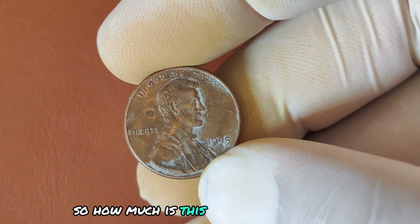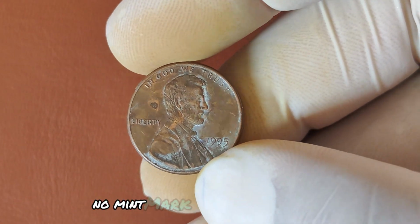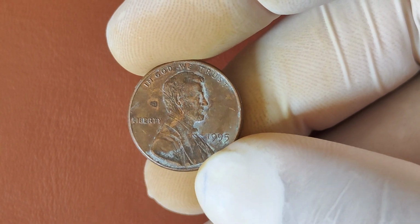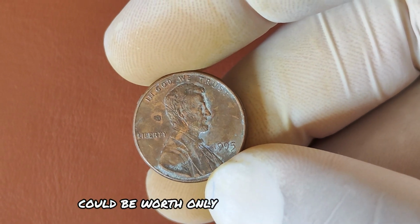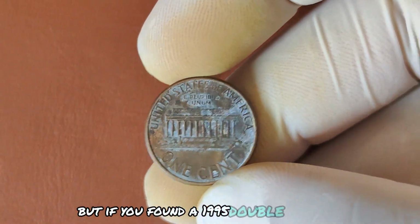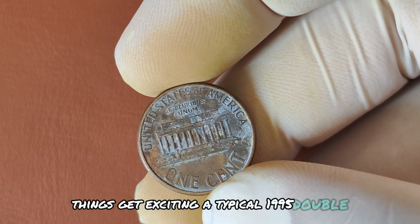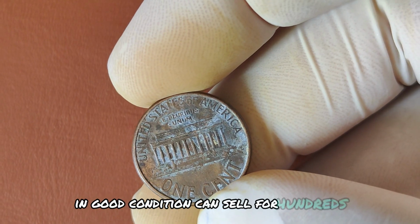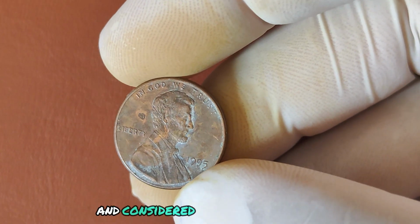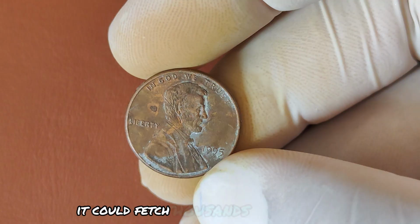So, how much is this coin actually worth? Well, the value of a 1995 no mint mark penny depends on its condition and whether it's a double die error. Pennies in average circulated condition could be worth only a few cents more than face value. But if you've found a 1995 double die penny, things get exciting. A typical 1995 double die penny in good condition can sell for hundreds of dollars. But if the coin is graded by a professional service and considered to be in mint state, meaning it has very few imperfections, it could fetch thousands.